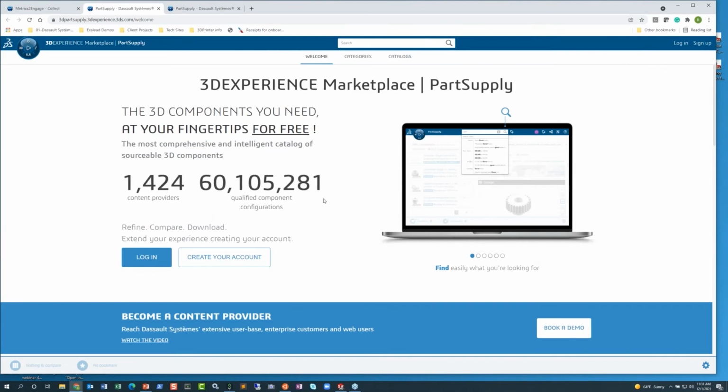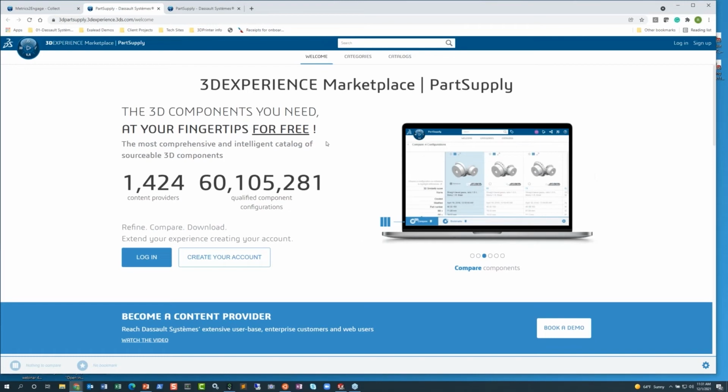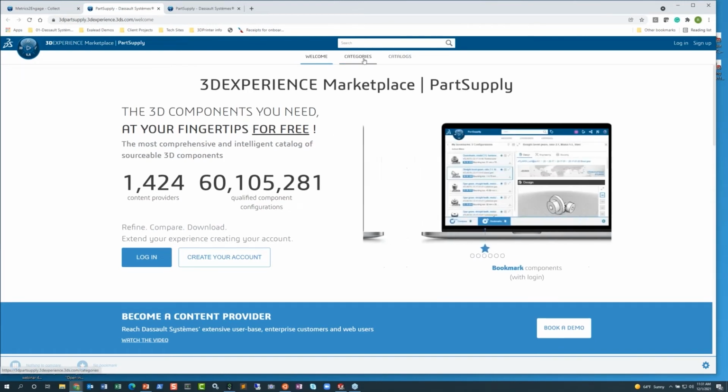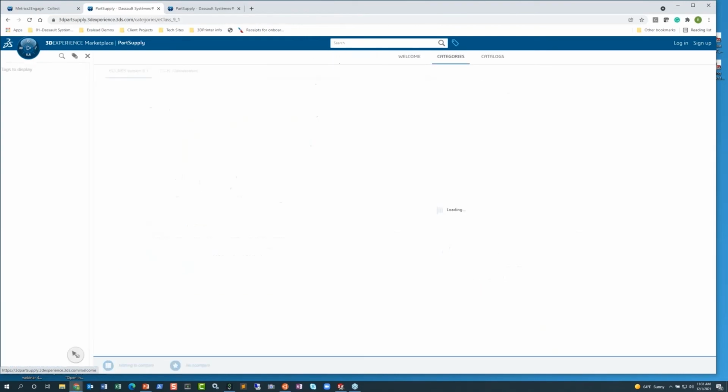So Part Supply is an online catalog of parts. It's free to access for the collaborative community, but we have Part Supply Enterprise that enables you to create your own cloud-enabled parts catalog and then augment that with the external resources.